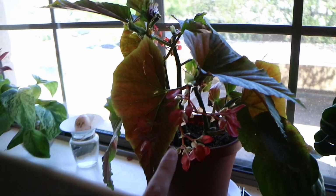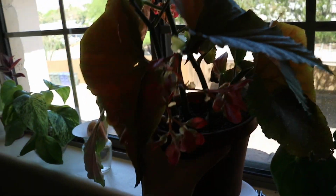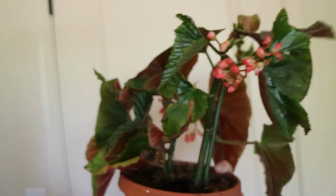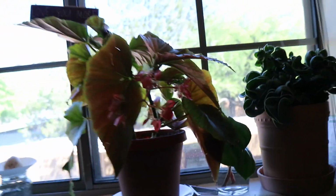My begonia maculata is so happy. It is currently blooming in 2 places. I'll show you. One right here, and then the other one is right there. And it's also putting out new leaves on the top. So all around, this plant is so happy. This east window gets a lot of light throughout the day.